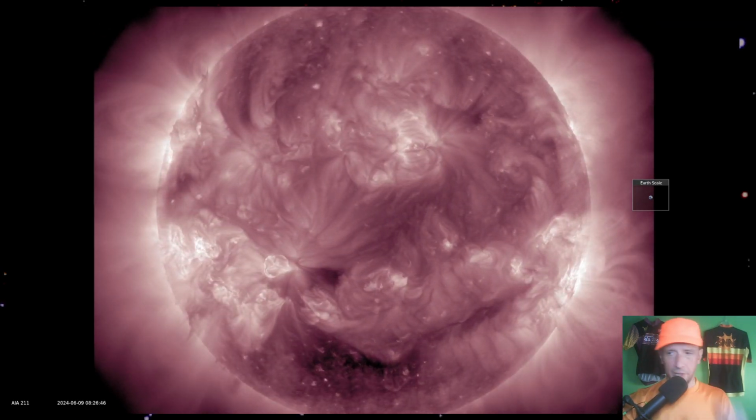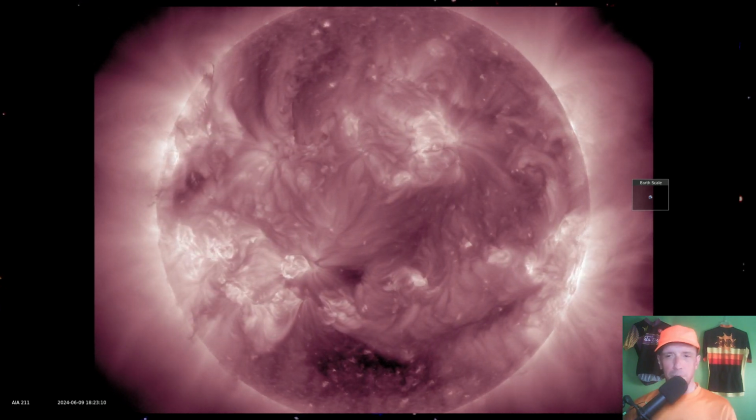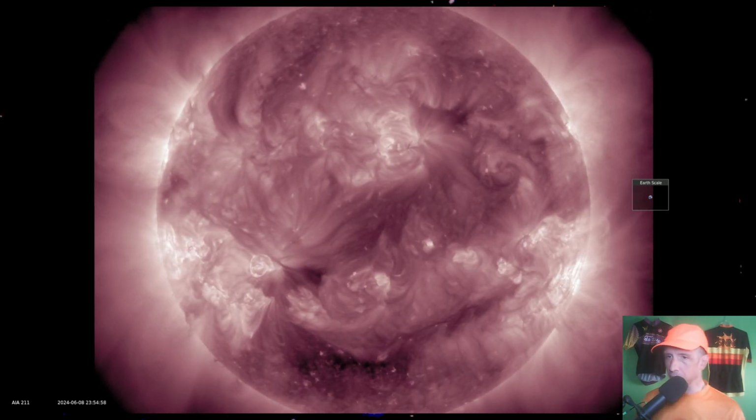Coronal holes there in 211 angstroms. Again, it is a mixed bag. We have both north and south pole-oriented coronal hole sectors.